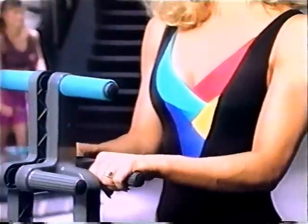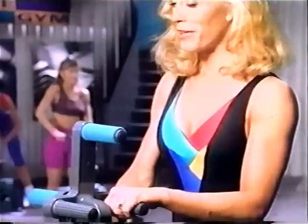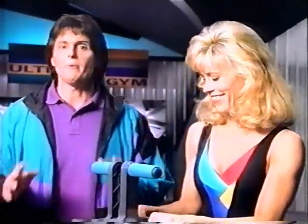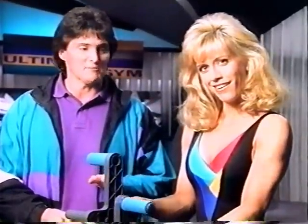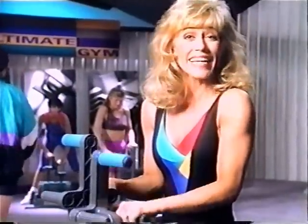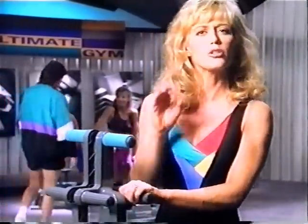I know you can't feel what I'm feeling when I go through these exercises, but take my word for it, my arms are getting a great workout. No matter where you need firming, the Ultimate Gym will isolate and tone that specific muscle group, so keep working on those triceps.